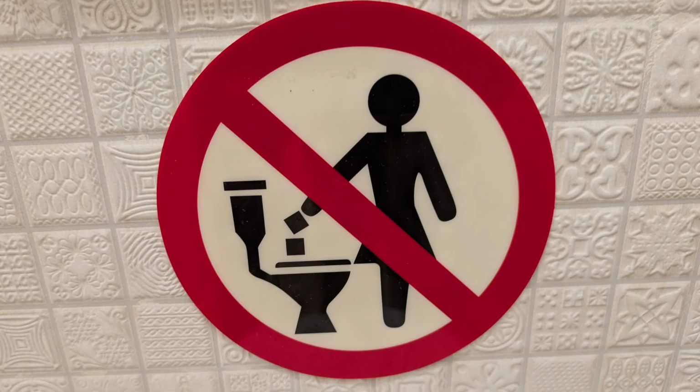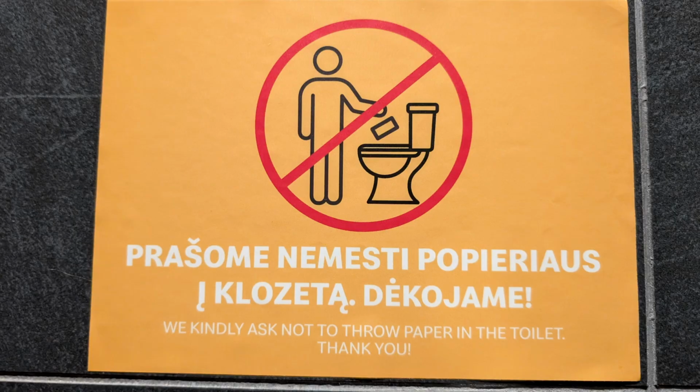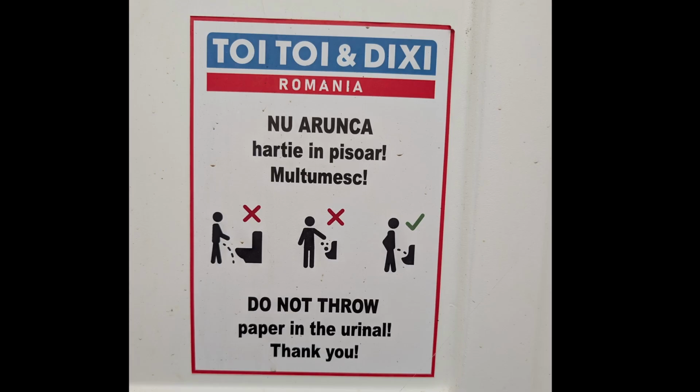So usually you can tell that because there's a trash can right next to the toilet that has paper in it already. But sometimes there'll be a sign or something. So you just kind of have to feel it out. It's not always super obvious, but that is something that you might need to get used to.